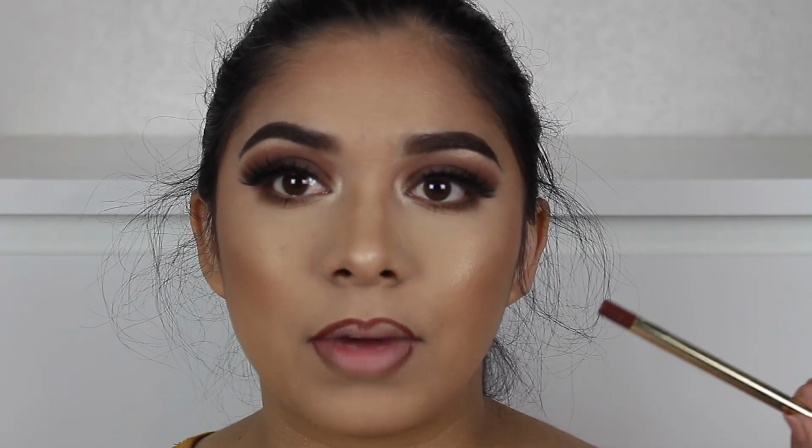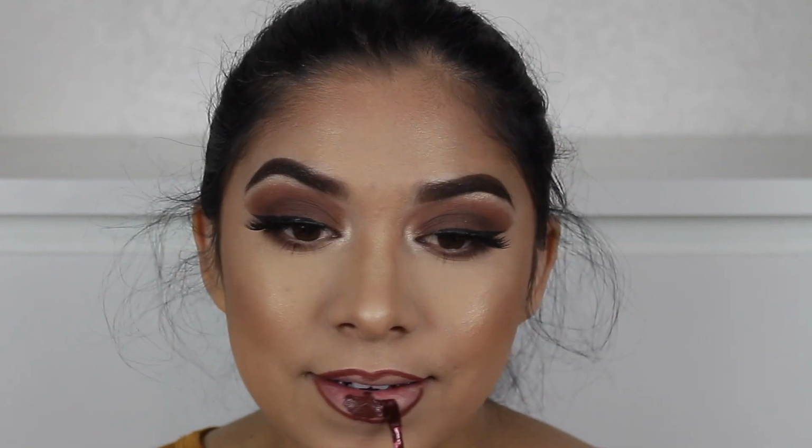These are by far one of my favorite lip pencils that I have ever used. So I'm going to go in with another Gerard Cosmetics product, and this is in Boss Lady.